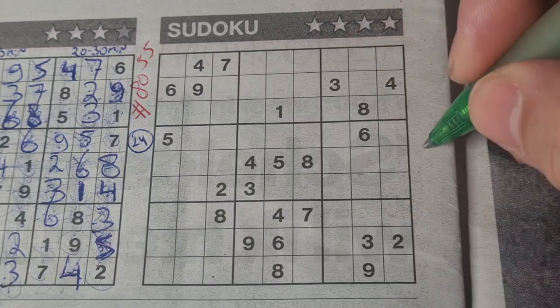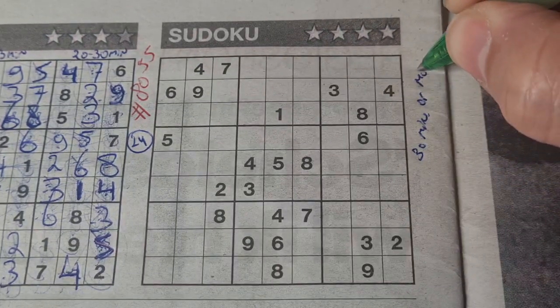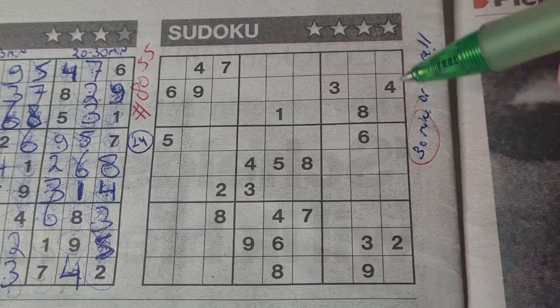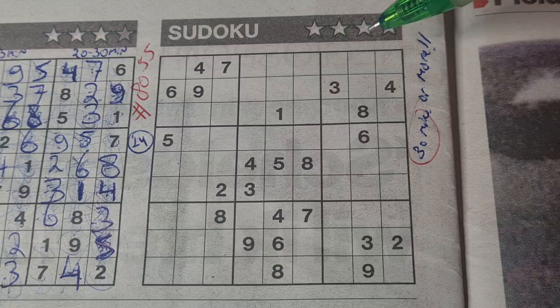But for a four-star puzzle, I need 30 minutes or more to solve. That's my time limit, 30 minutes or more. Is this really a four-star puzzle? We don't know, we will see. So let's get started. Let me scan the puzzle.